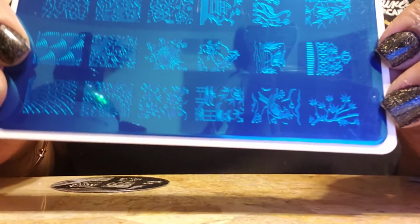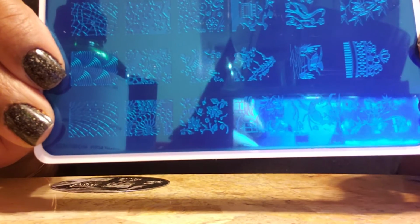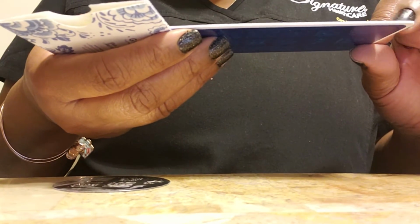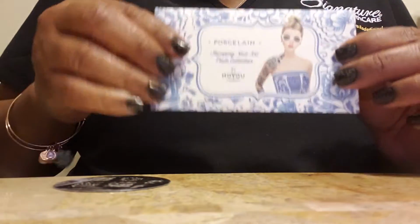And I hope you can see this. So if you guys aren't into nail stamping and you want to get into it, Moyu London is a nice plate. You've heard me say if they were makeup, they'd be the luxury high end. And what I want to do is I will probably take one of my off-white polishes and see if I can stamp in blue. I don't know yet. But there will be more to come on these plates, and there will be a stamping demo for those of you that know that I do nail stamping.